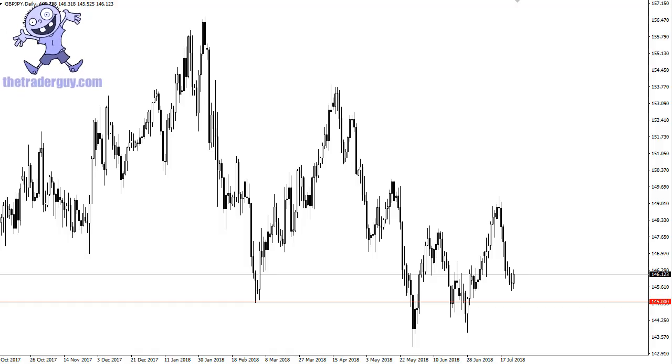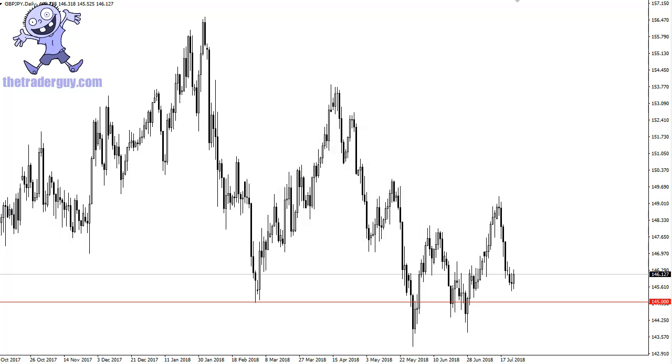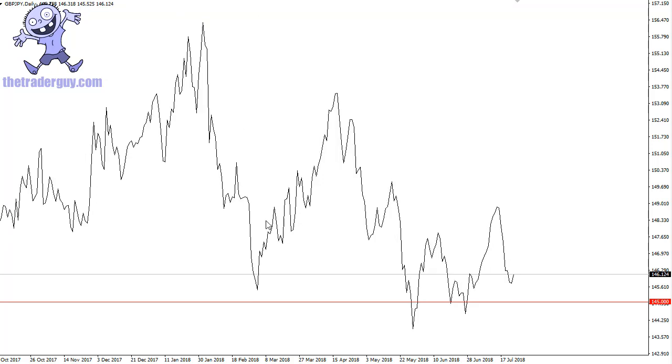From thetraderguide.com, this is Chris taking a look at the British pound Japanese yen going into the 25th, and you can see the British pound has been very negative against the yen. This is a market that has certainly broken down quite drastically a few times here, but as I pull up the line chart, it should start to become obvious as to where I'm going with this.